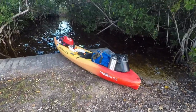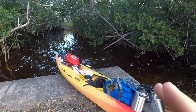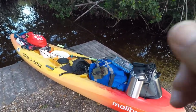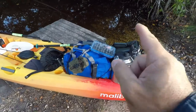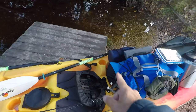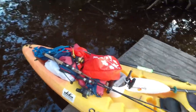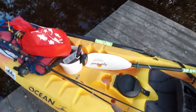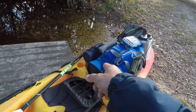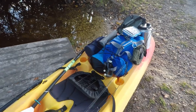All right, here we are, all packed up, ready to go. It's gonna be 2 nights and 3 days. So in this blue bag is my clothes, water, some stuff, some drinks. Food, the white one, chair, some tackle, I got it in reach, and camp stuff, cooking, hammock, all that other stuff.